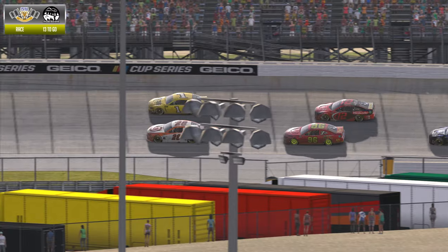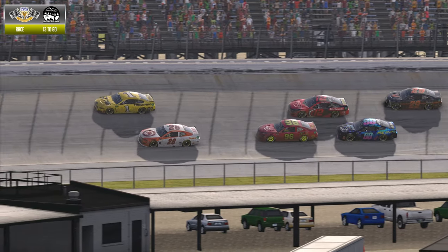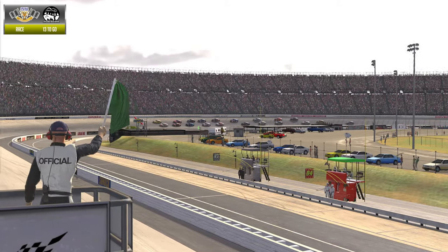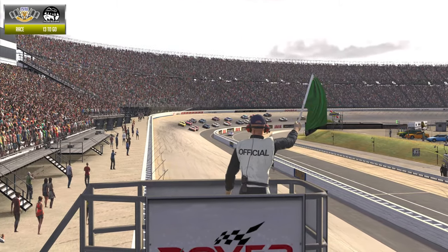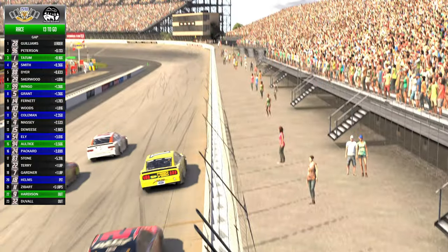And again, there is still a lot of racing left to go here with Tatum and Gilliams on the front row. Gilliams has got to get a good restart, Charles. When he sees that flag man throw the green in that driving restart box, he's got to go. He's got to go now. And he does that. Green back in the air here at Dover.